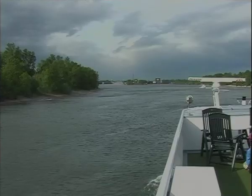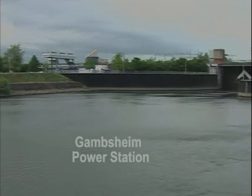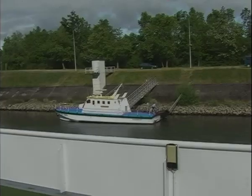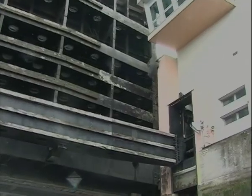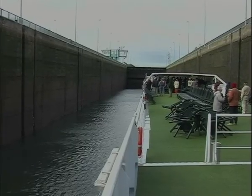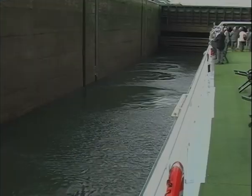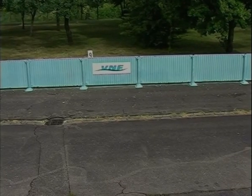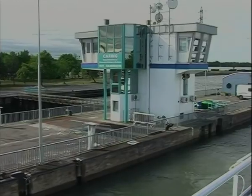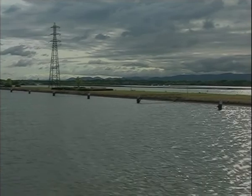15 miles above Ippitzheim Lock comes Gamsheim Lock, but this one's to starboard on the French side. A strong crosswind makes it impossible to hold the camera steady. As before, this lock has a rise of about 34 feet. The hills are those of the Black Forest.